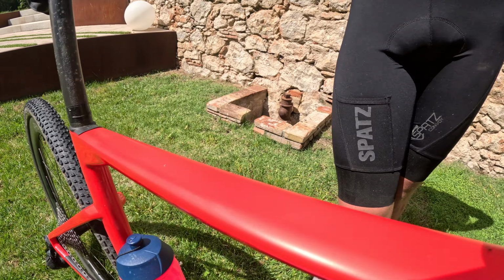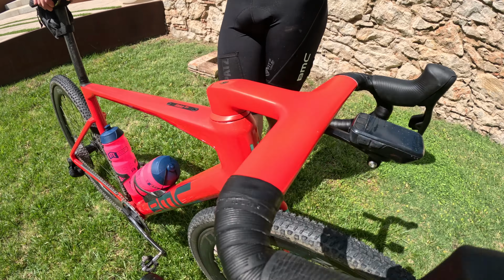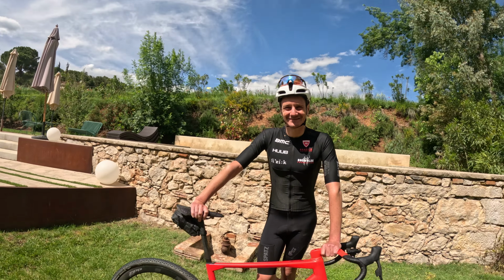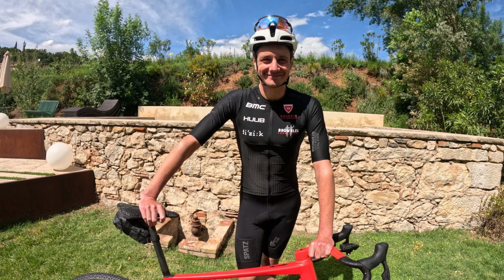Amazing. So we've got the BMC KS1, Zipp 303S with some 700 by 44 tubeless Vittoria tires, and I love this. I think this is probably the coolest thing, because if you lose a bottle out there, that can really ruin the rest of your race. Nutrition is super important. So we've got Alistair Brownlee. Thanks so much for the bike check. Pleasure. Appreciate you. Good luck on the 200.